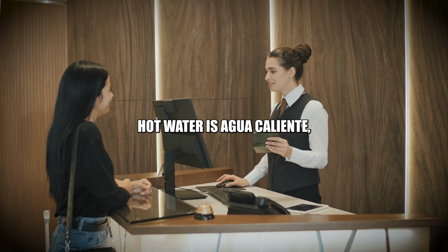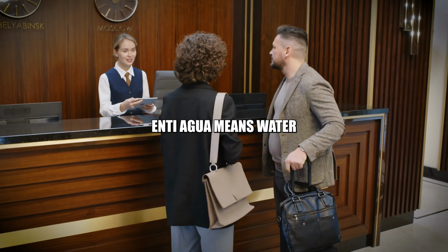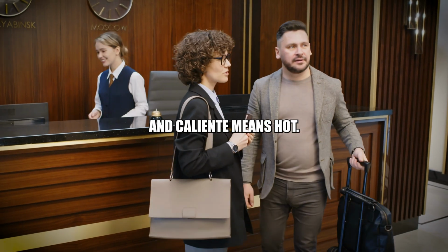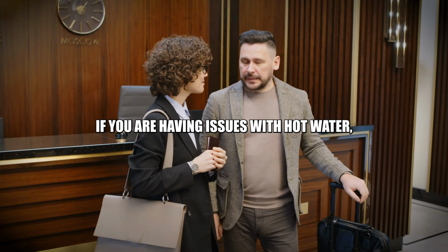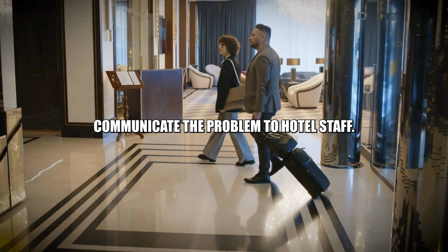Hot water is agua caliente, pronounced agua caliente. Agua means water, and caliente means hot. If you are having issues with hot water, this phrase will help you communicate the problem to hotel staff.